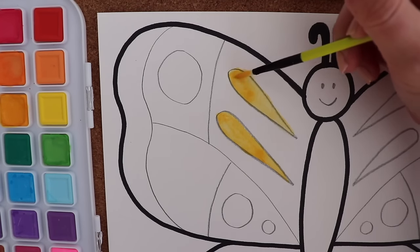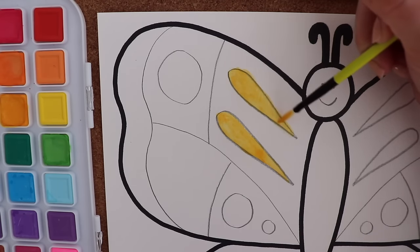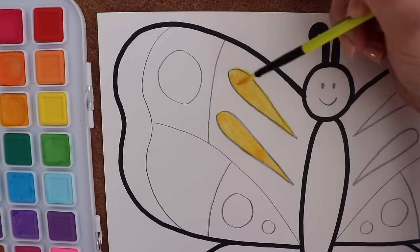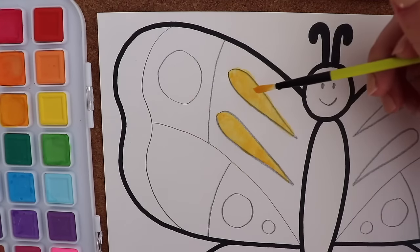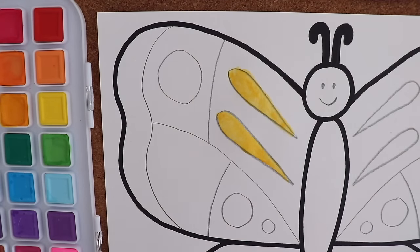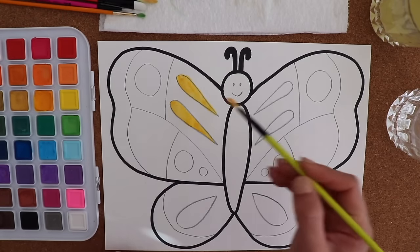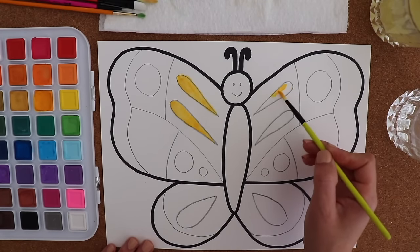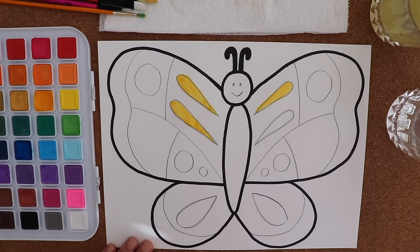Watercolors can be layered as many times as you like. The more paint, the darker the color. The more water, the lighter the color. Try experimenting to see what result you like. Now I'll go in on the other wing and do the same. I decided to start with yellow because it's a lighter color.